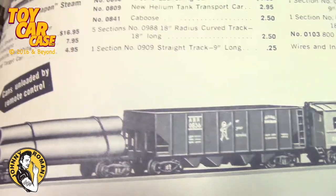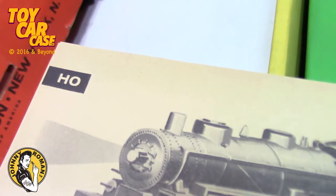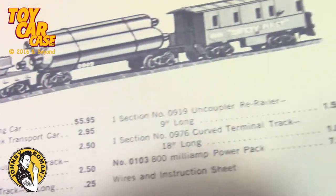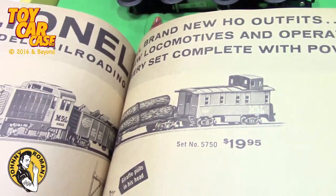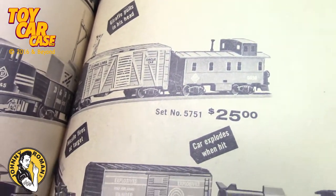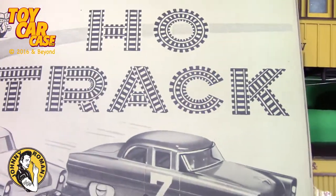But this, oh, these are just so cool. And again, HO scale on these. So you could line those up with your slot cars, which is almost HO scale. But you got the crossover piece, you know. $29 for this set back in the day. See? HO track.